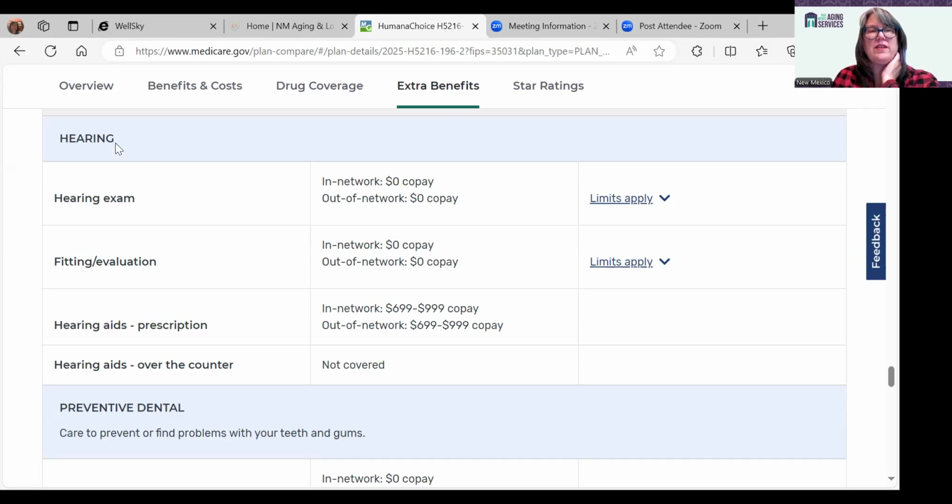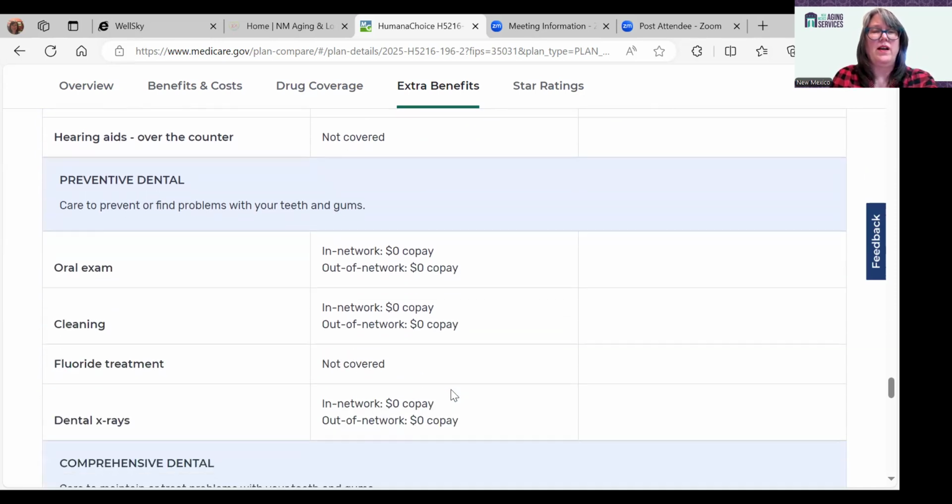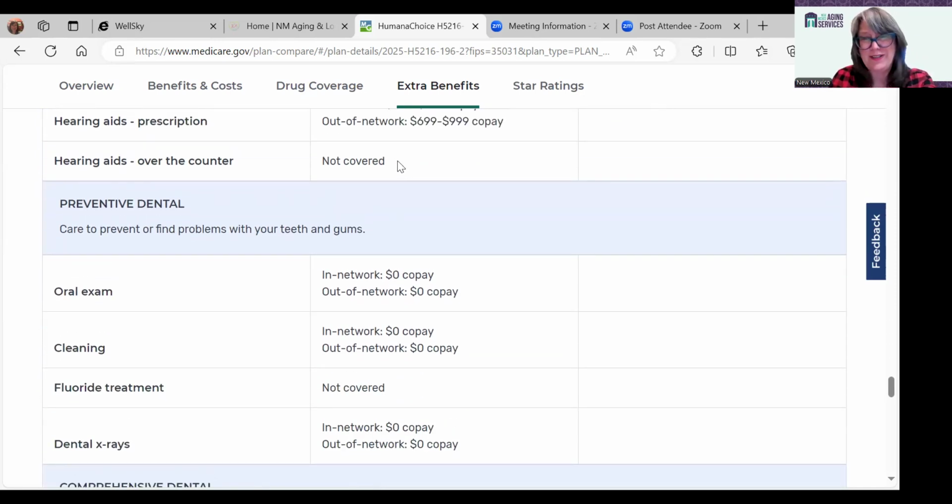And I can see that this plan does cover hearing with a $0 copay in or out of network, right? Covers the fitting and evaluation. Even though this plan does cover hearing, you're still going to have a $700 to $1,000 copay on hearing aids, right? And it doesn't cover over-the-counter hearing aids. So if you go to Costco to get your hearing aids, which I know a lot of people who do, including my brother-in-law, this may not be the right plan for you.